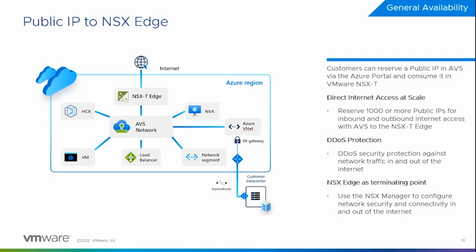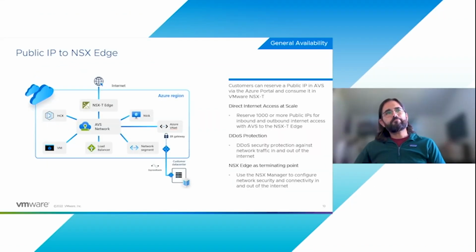One of the use cases that we heard for this from customers was having more direct internet access at scale. You can reserve 1,000 or more public IPs for your inbound and outbound connections. It also gives you DDoS protection at the NSXT edge if desired, and it gives you the edge as a termination point, depending on what you're trying to do. Historically, there are certain cases where customers want to make, say, an HCX connection over the internet instead of over an ExpressRoute link. This feature with public IP gives you that option with HCX if so desired. Okay, next slide, please.